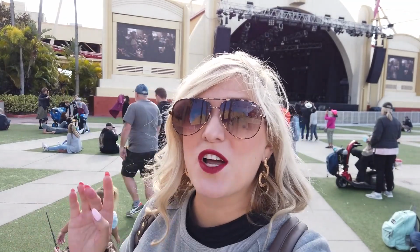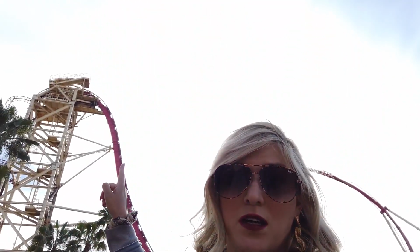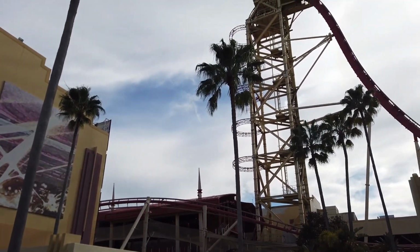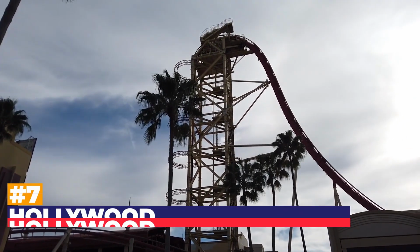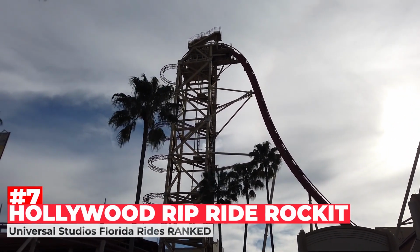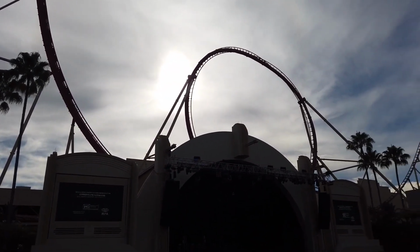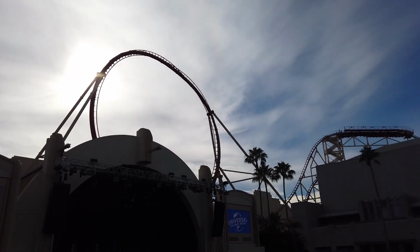Right next door is our number 7 attraction, and it's a big one. Like, a really big one. We are talking about the Hollywood Rip Ride Rocket. This is one of the most intense coasters at Universal Orlando, starting with this huge climb, several inversions, and what's great about this attraction is that you get to select what music you want to listen to.